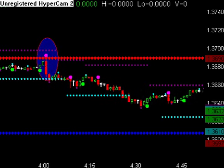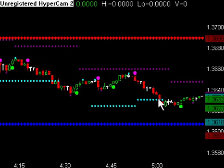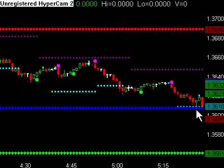Do you see how you can scale out with the symmetry of my scale dots to get out of shorts with the cyan dots, and to make sure the short's going to continue because you don't break the purple dots, and you go right down to my next institutional level. That's how easy this is when you have the power of the system working for you. Let me show you the S&P trade. Hold on one sec. From Friday.